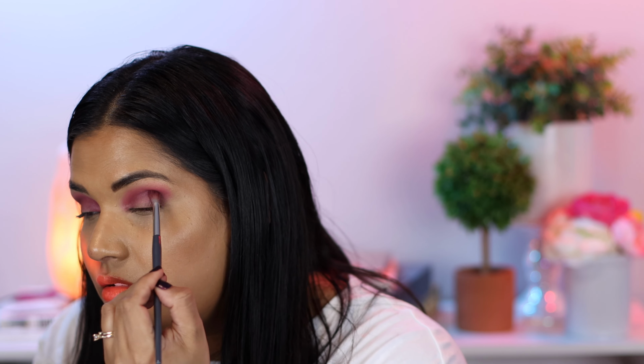Okay, now I'm going to use this shade right here. It's the matte shade. It's like a dark brown. Just going to stick to the same brush and I'm going to put that on the outer corner area and just kind of give it a little bit of definition on the outer corner. That is so pretty. It's very simple, but the colors all work really nicely together.